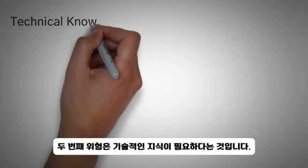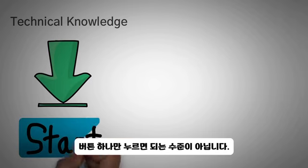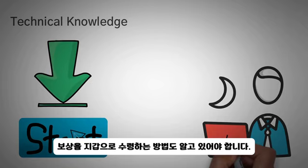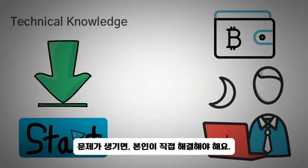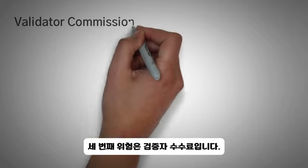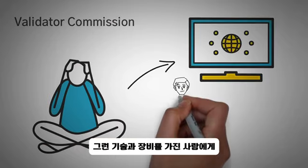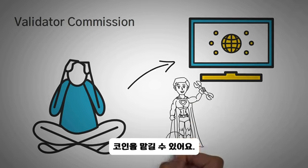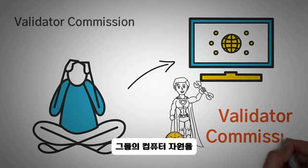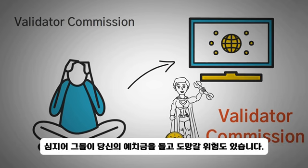Risk number 2 is technical knowledge. In almost every case, it's not as easy as just downloading some software and then pushing a button. You usually have to know how to code, how to set up your computer to validate, and how to accept rewards into a wallet. And if there's an issue, you are responsible to fix it. Risk number 3 is validator commission. So if you don't want to, you don't have to set up the validation process yourself. You can give your coins to someone else who has the knowledge and equipment to do it. These platforms usually require a validator commission for the use of their computers, and this commission could cut into your profit, and they could run away with your deposit at any time.